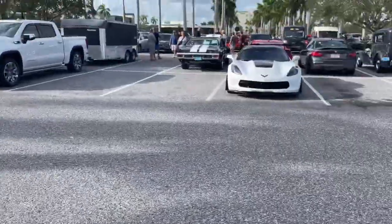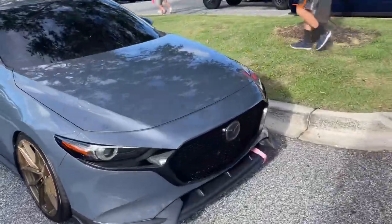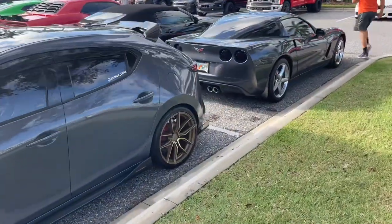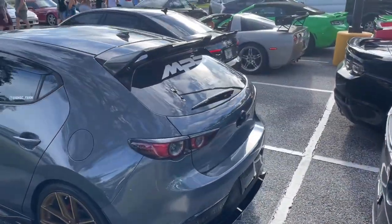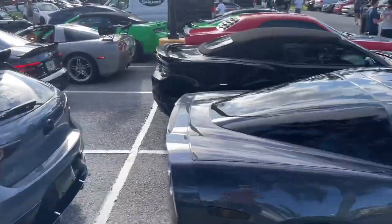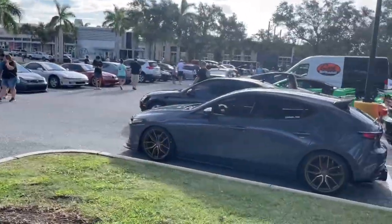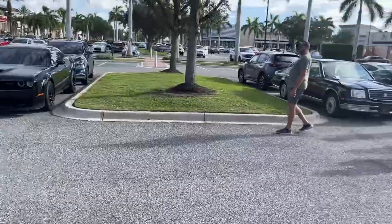I got a nice Miata and a Corvette over there. Let's see over here. Nice Mazda 3. That's pretty tough. Gold rims on it. Got the tow hook. Very sweet. That is nice. See, I gotta slam my CX-30, get it down to like Mazda 3 height. It'll honestly look like a Mazda 3 pretty much when you drop it down like that. Or it'll just look like a Mazda wagon kinda. But see, that is really nice. So that's honestly kind of what I want my Mazda to look like.